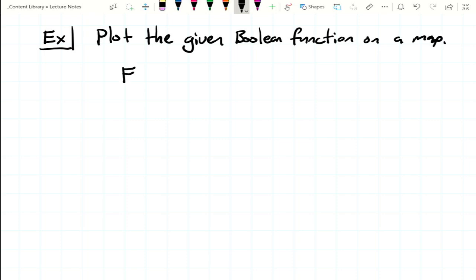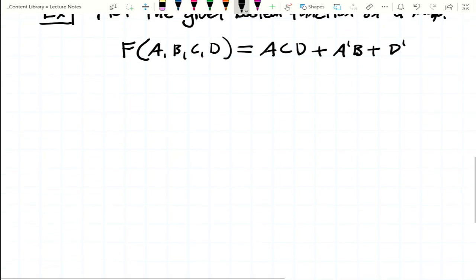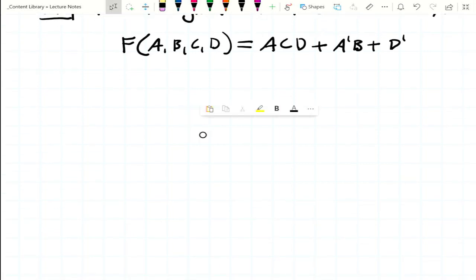F, which is going to be a function of A, B, C, and D, like usual. And it's going to be equal to A, C, and D, or A prime, B, or D prime. So we did an example like this last time, where we start with a function and we're going to reverse engineer that function. So we're going to plot that on the map.